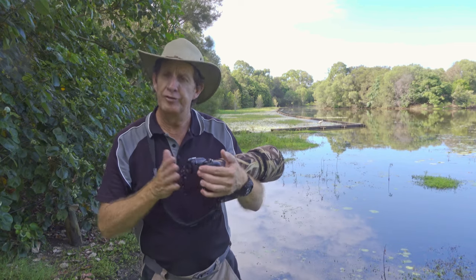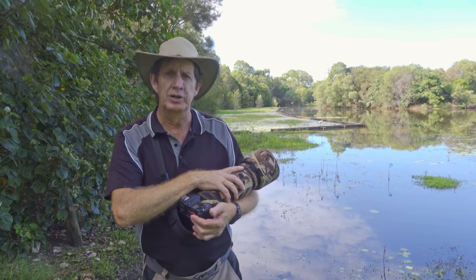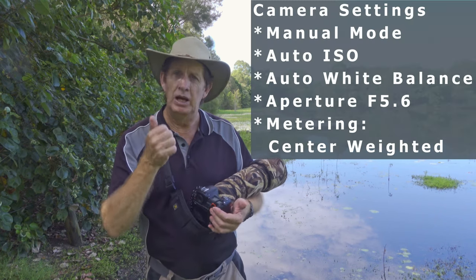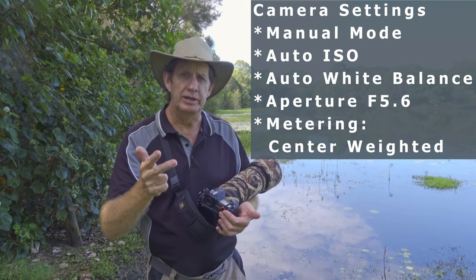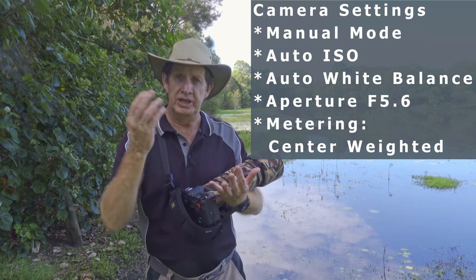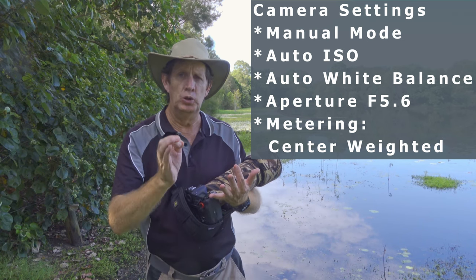I shoot with my Nikon D500 and the Nikon 200 to 500mm lens. Now this is how I photograph my wildlife, 99% of the time. I shoot in manual mode, auto ISO, auto white balance. The reason I shoot in auto ISO is because I like setting my shutter speed to the conditions, but my aperture stays at f5.6 all the time.